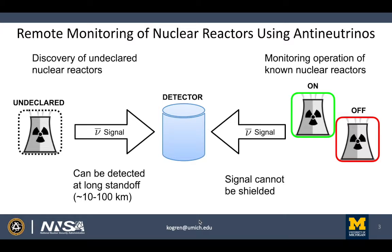And we can use these signals for a couple of different applications relating to nuclear reactors, one of which would be monitoring the operation of known nuclear reactors. So you could tell if one reactor core was on or off, being turned on or turned off, being operated at less than full burnup, which might be associated with some characteristics you would look for with diversion of material or production of plutonium, for example. And additionally, you could use these antineutrinos for the discovery of maybe undeclared nuclear reactor activities.